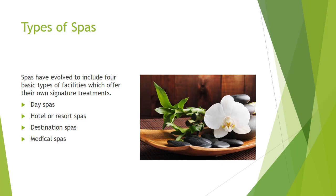And finally, there's the medical spa, which provides both medical and wellness care in an environment that integrates spa services. And these services are supervised by a medical doctor.